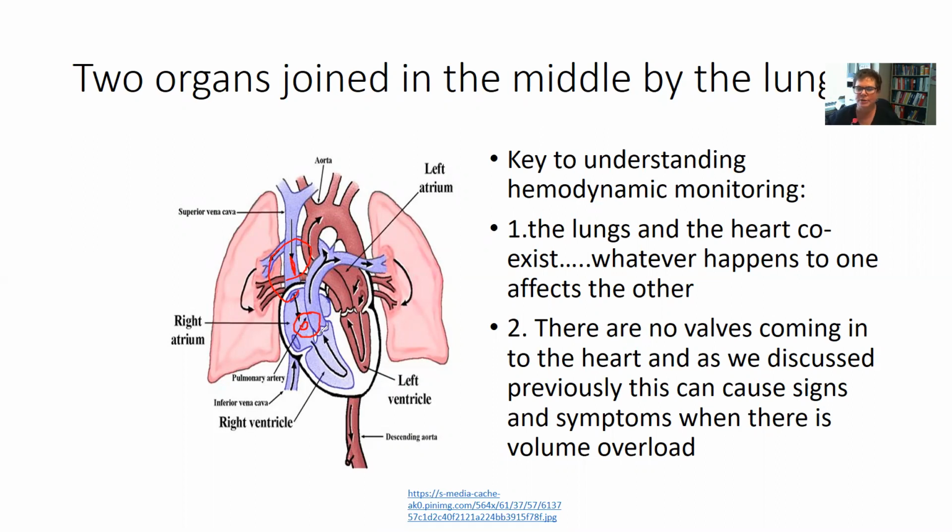So when I measure a CVP, I can do it either from my superior vena cava, like I would with a slick, or if I were in an intensive care unit, I might have a pulmonary artery catheter that has an opening in the right atrium. I know that if I measured those numeric values, they would be the same. So the heart is two separate organs, right heart, left heart, joined, however your brain thinks, by a pair of lungs.